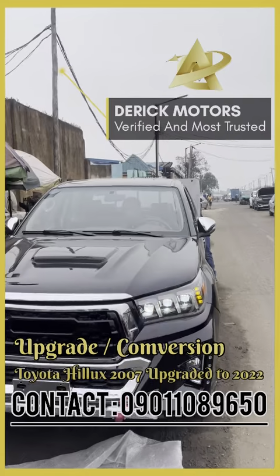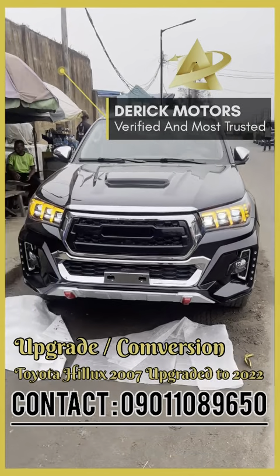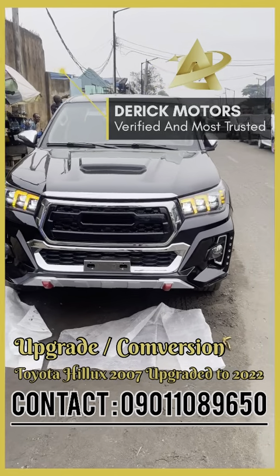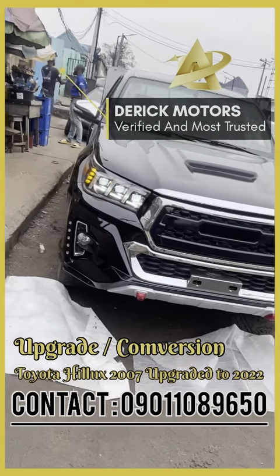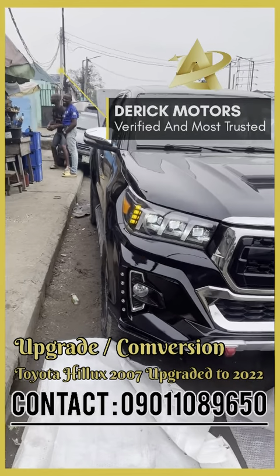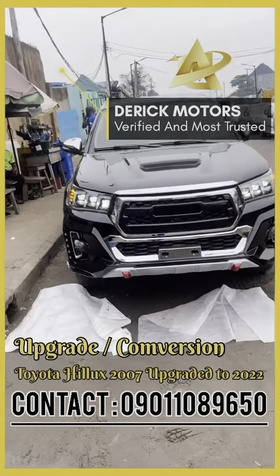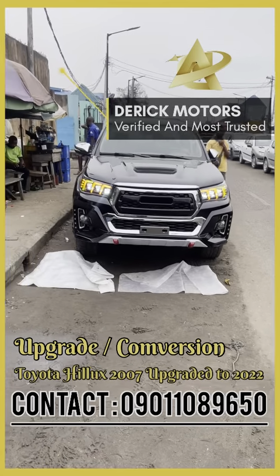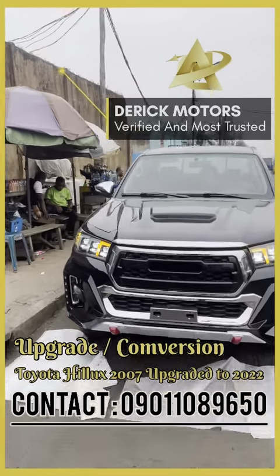This is a normal Toyota Hilux 2007 model. If you know a Toyota Hilux or you don't know it, go and Google it. 2007 converted to 2022 Toyota Hilux. Can you see the lights? I don't show you yet. Derek Motors is the most trusted and verified tested vehicle company that can convert or swap your vehicle for you. This is a complete conversion of this vehicle.